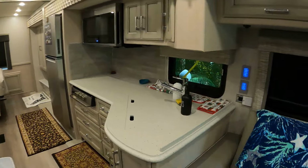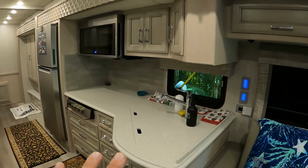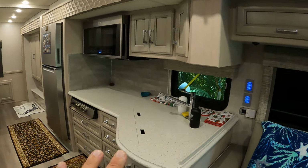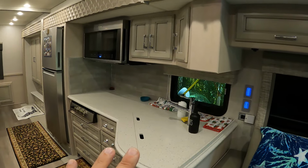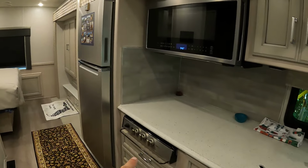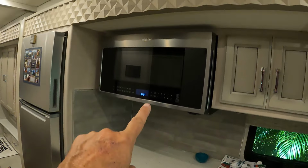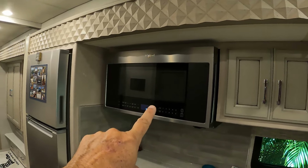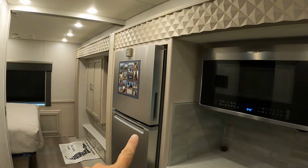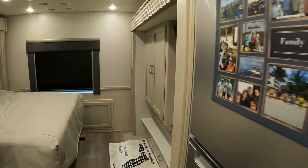We got a nice kitchen. Kind of limited on counter space, which is one of the things we don't like about the RV, but so far we've been managing it. We have a nice gas or propane stove, really nice convection microwave. We have a residential fridge with an ice maker. It's a huge plus.